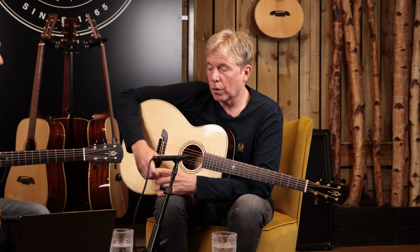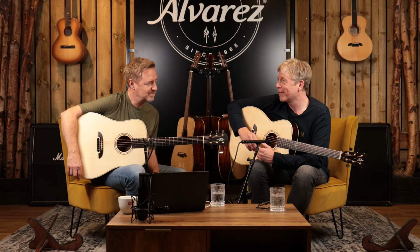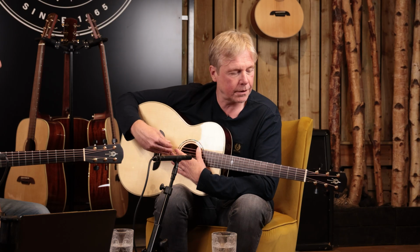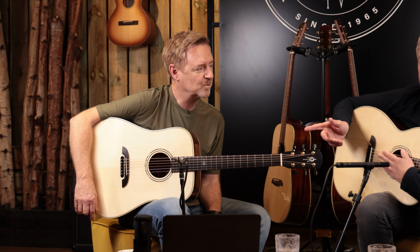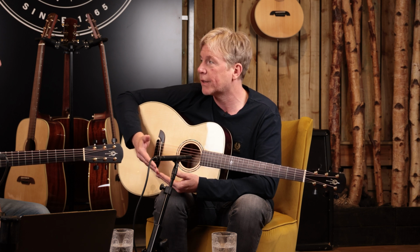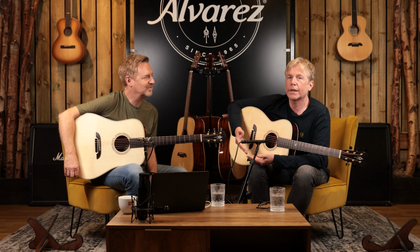Yeah. So they're exactly the same bracing, same woods, same shop, same tuners, same everything except the scale length. This is 25 inches. That's 25 and a half. 635 mil, 648. D's going to do some A and B, and somebody just said, can we hear the FYM60 versus the DYM60? We had the pair of them here, so we thought, let's do it.